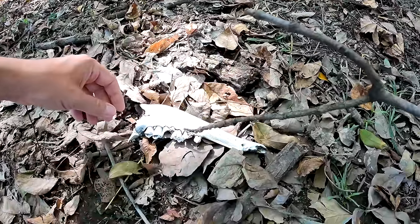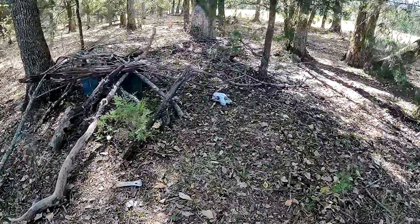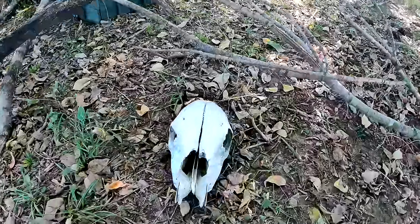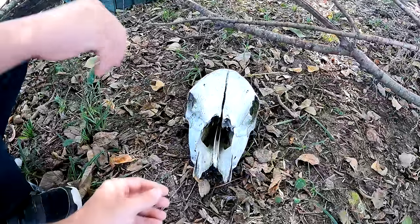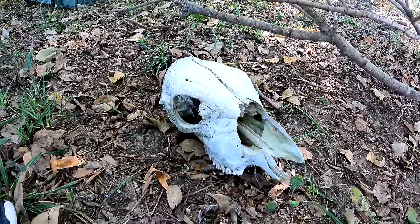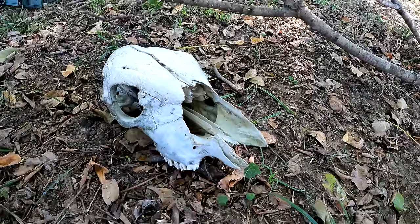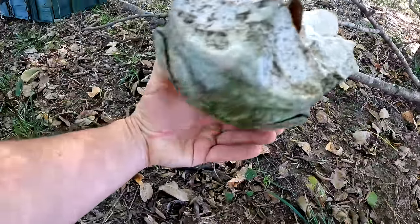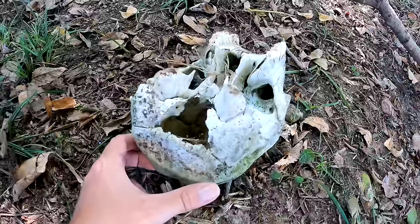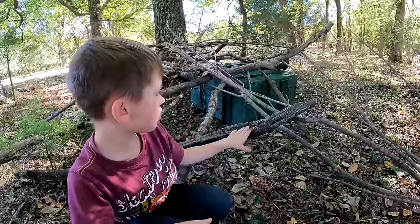Dad, we'll go over there. What is it? It's a skull. Oh, it is a skull. Look, that's the eye socket. That's where the eyes were, Evan. That's his teeth right there. That's where the nose was. Wait, is the brain still in there? Yeah, see the brain? Brain was in there. Not very big. Cows don't have very big brains, do they? Hey, we should probably keep going.